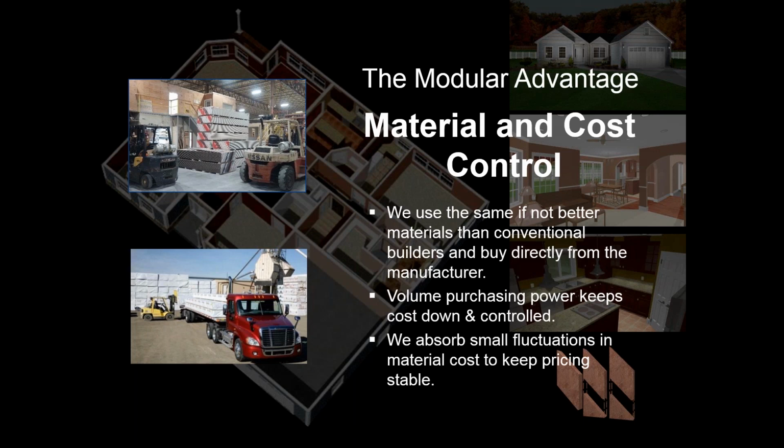Because I'm buying in volume, I'm able not only to get good pricing, but I know I'm going to have availability. The other thing that we can do is we absorb small fluctuations in material costs, so I'm not having to adjust my numbers. When your house is being built in the factory, we don't come back to you and say, gee, lumber prices went up this week, so we have to change order your price. The prices stay constant, provided that you're not changing anything in particular inside the house.